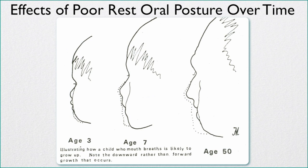By age 50, you can see how the nose is actually curved. The nasal bone portion hasn't changed at all. It's where it's supposed to be, but the cartilaginous portion of the nose has fallen back, as the entire maxilla and mandible have fallen back. You can see that the formerly vertical forehead is tilted back, and that's because the patient has to keep their chin forward, tilt their forehead back to keep the chin forward to maintain their airway. So this is a great depiction of what really happens to many of us in industrialized societies, because we do not have proper rest oral posture over time.